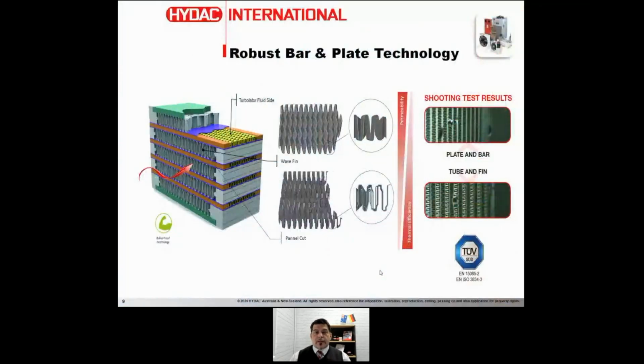First, and at the top of everything, we use a robust technology. It is called plate and bar, or bar and plate. It's a heavy-duty industrial cooler core. Why do we use it? We use this robust technology because it gives peace of mind to the end user, wherever we have applied it in this sector. We have done a nice shooting test, which you can see on the right side of my screen, because we want to give people a practical understanding of how strong this technology is.